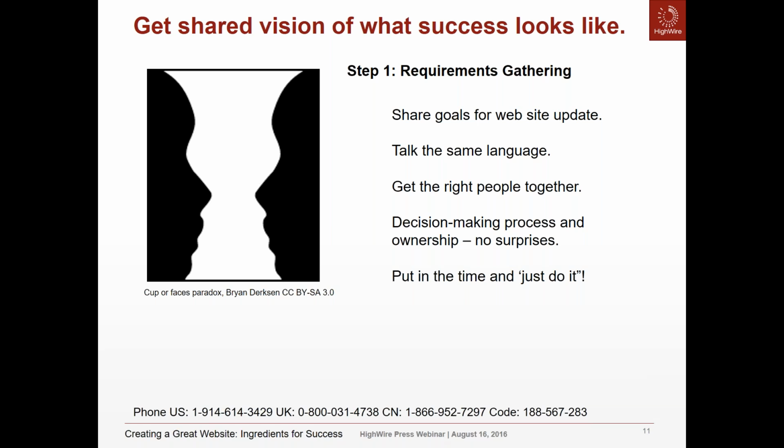Well, the first thing we need to do is understand what the requirements are. Ideally, the publisher has thought through their requirements. If the publisher has mock-ups of what they want to see, that's great. Then we can both be looking at the same things and discussing them. We can also share some example sites, and that can help some publishers get ideas about what they want to do for their site and what they might want to emulate.